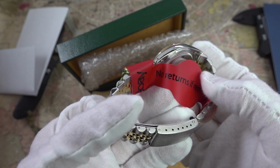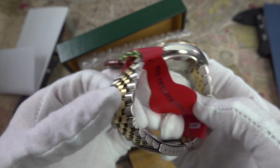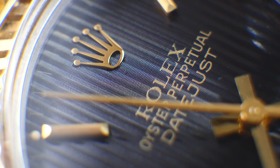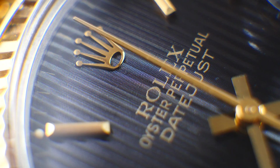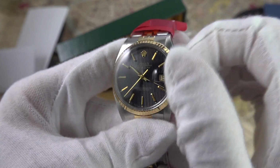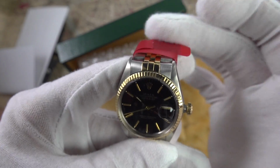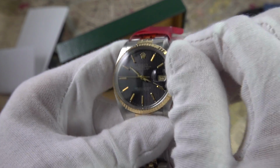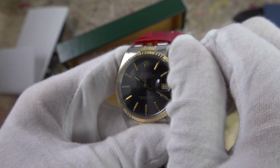Okay, so no returns if removed. Right, so I'm going to have to make sure that this is the model I wanted. There's that tapestry dial with those deep engravings in black, two-tone. Let's just give it a wind. Yeah, that does feel official. I'm going to give this piece 24 hours before I remove this, just to make sure it's within cost and it's keeping up in performance to everything specified in the listing.